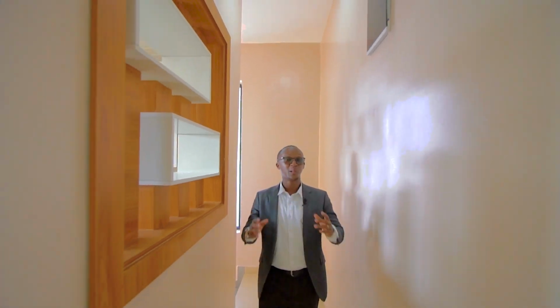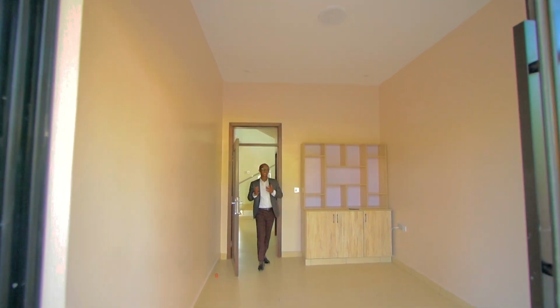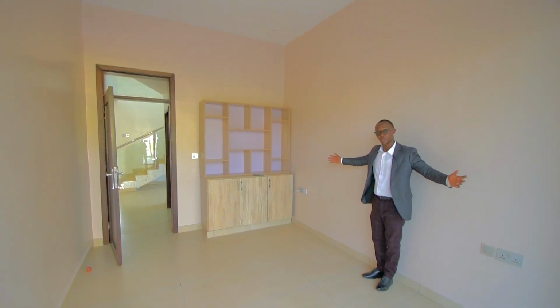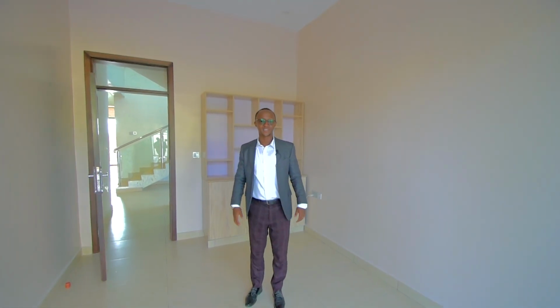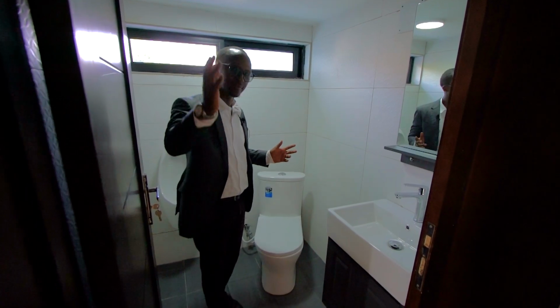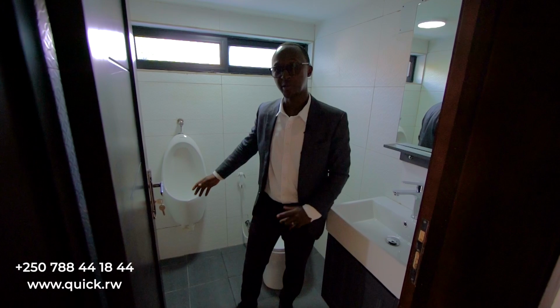Back on the ground floor, we have a few things we can observe. This way is where we find the space for your home office. Pretty generous, if you ask me, for a home office, and you have this built-in cabinet. So a complete office, but if you have a lot of guests, maybe you can turn this into a room. And on the side, we have a guest bathroom. So you have your vanity, toilet, a urinal. This is just the general space that the office and the living room can use.